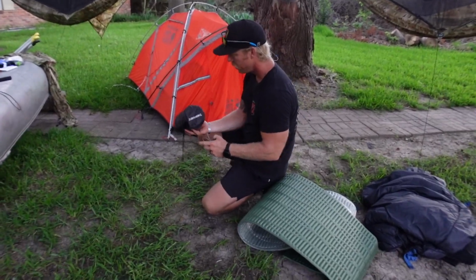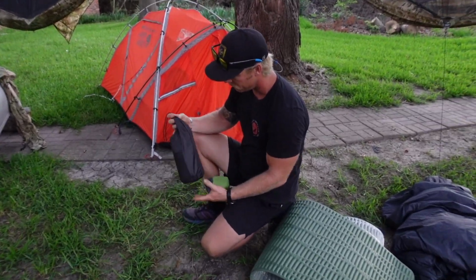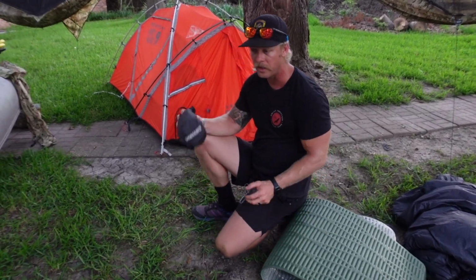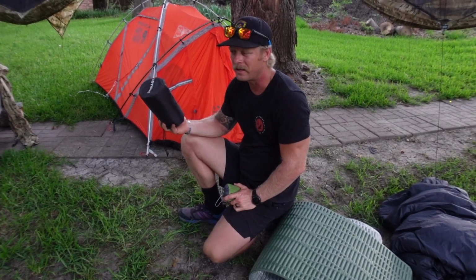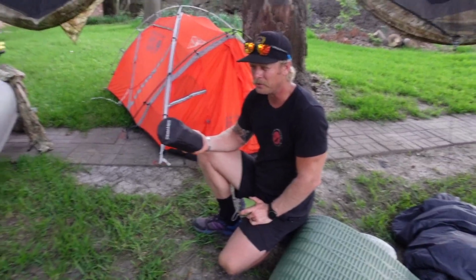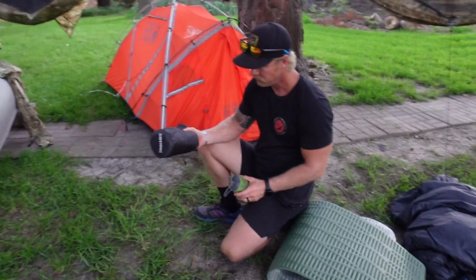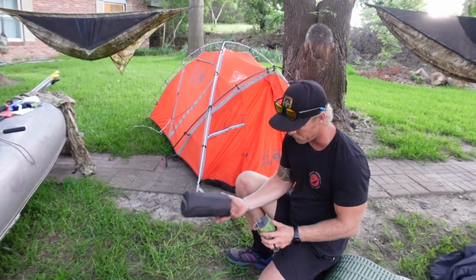This is the Thermarest inflatable sleeping pad. This thing inflates to about the same size. It's filled with air, and it's a little bit louder as you're sleeping on it. There's some crinkles, and it's a little bit louder, but worth the savings in weight and space.